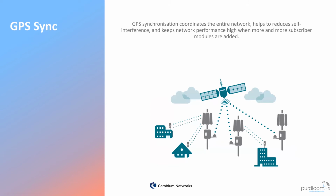GPS sync. So this is a big one with ePMP. All ePMP access points, so the 2000, the 3000, the 3000L, they have an input for a GPS module. And the little GPS radio will sit in the top of your sector antenna, and it plugs into the bottom of the access point. And that GPS module is used to track GPS satellites in the global positioning system. And it determines a stable timing source for the AP.